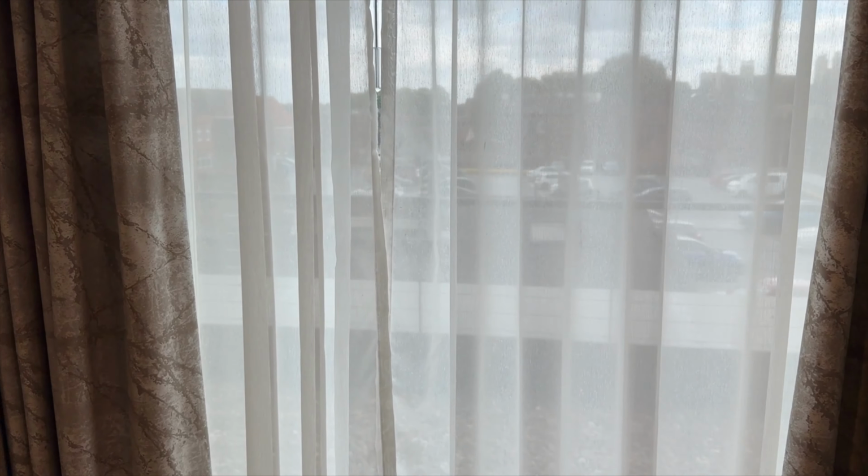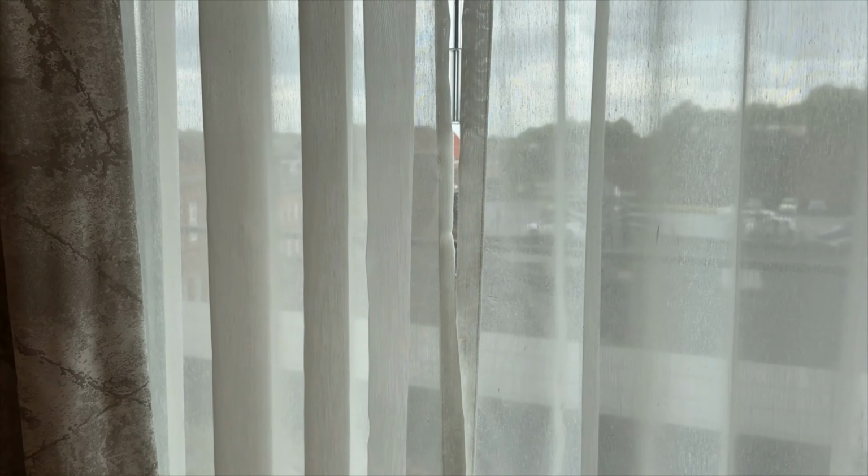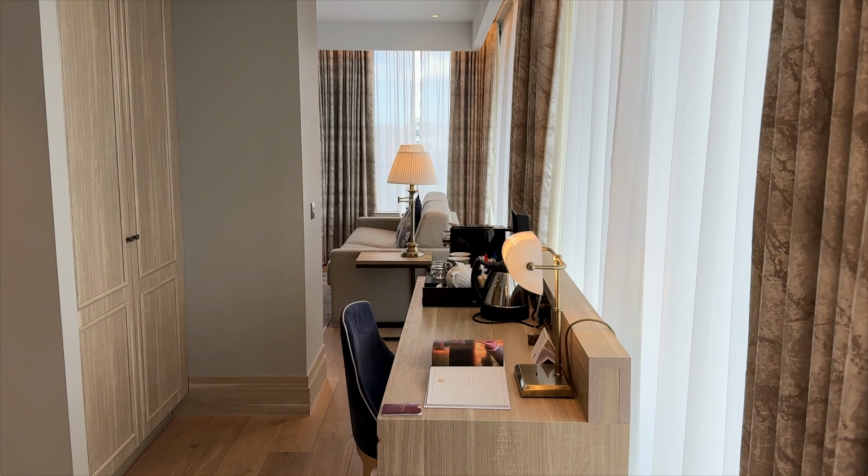Now, I was going to pull the curtains back to show you the view on that particular side. However, it is just the car park. In fact, I think it might be the one that I was telling you about earlier, the NCP one at Tanner Row, so it really is close by.